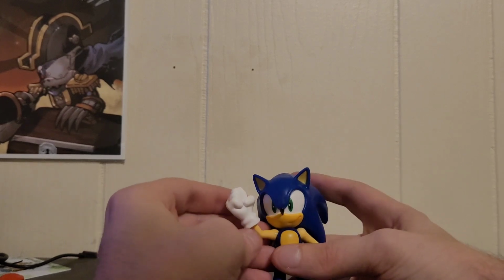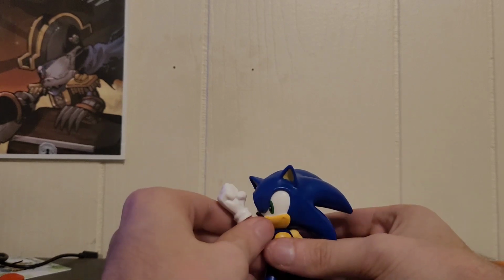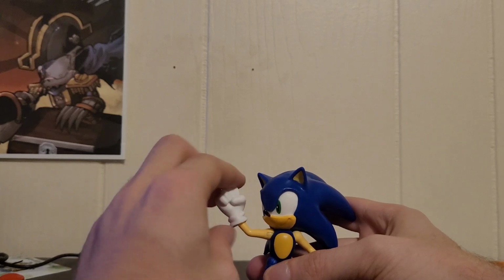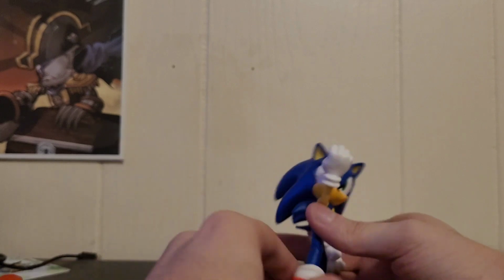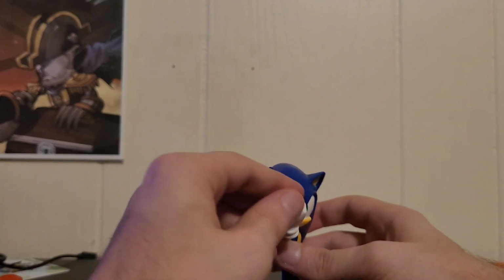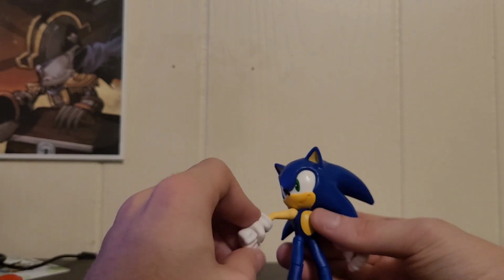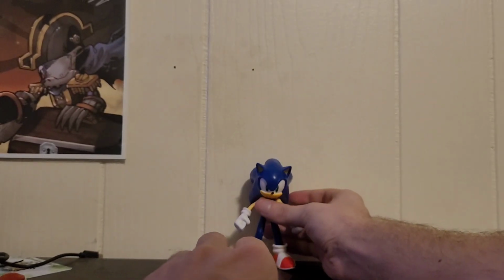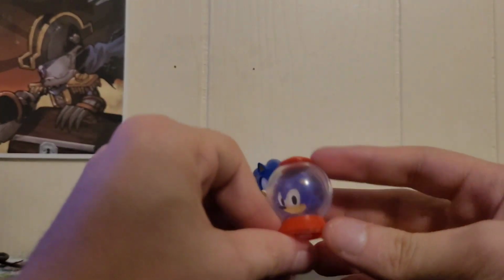The only thing I don't really like is how he's in a pose, and you can't change him out of the arm pose. You can just move his arm. Not gonna lie, it doesn't look bad. You can make it look like he's blocking or something, I guess. But he doesn't look half bad, so yeah. We'll put him back there, and then we go to the next item. Not a lot to it.